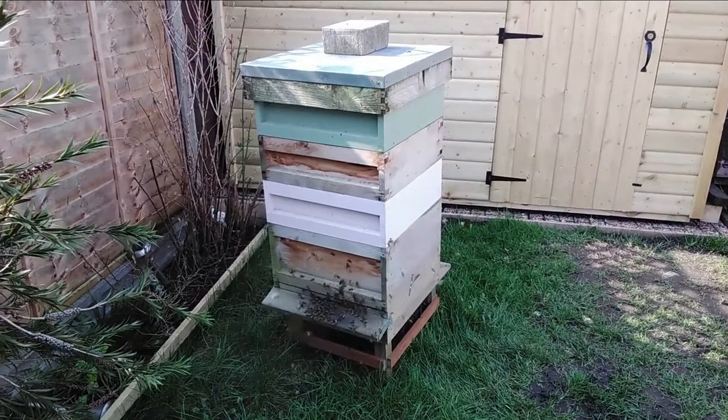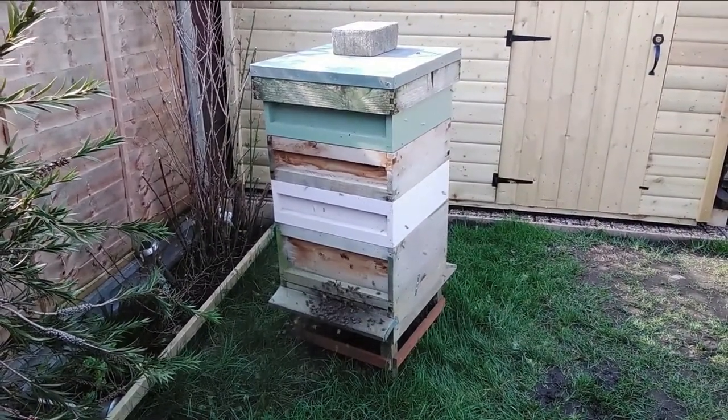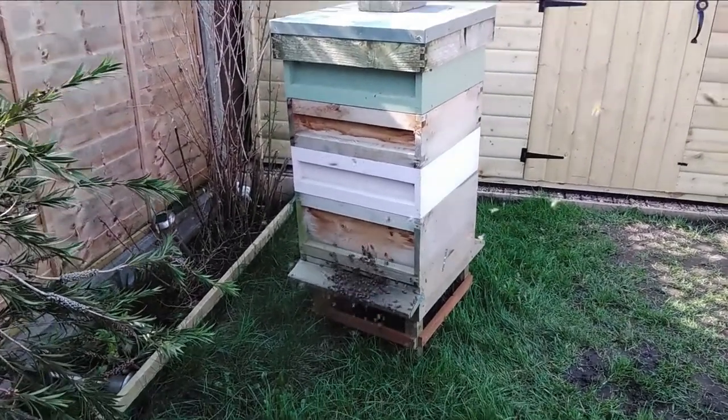Down in the garden today at Bizzy Bee Honey. It's around about 1 o'clock in the afternoon, March the 20th, the sun's shining and the bees are out in full force at this hive.